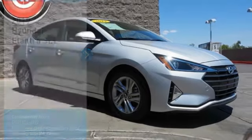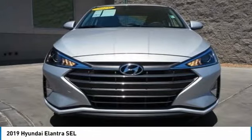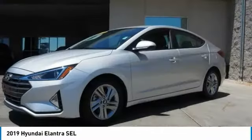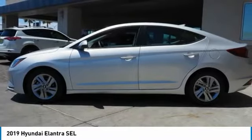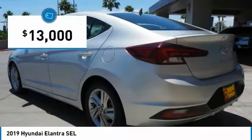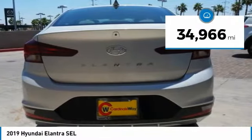The 2019 Elantra. The Elantra boasts the most interior room in its class and gets an exceptional 35 miles per gallon. With its luxurious standard features, the Elantra is an easy choice and is priced below $15,000. This vehicle has less than 35,000 miles.